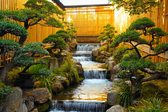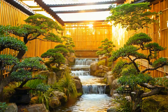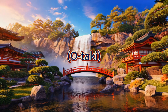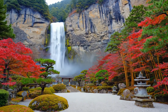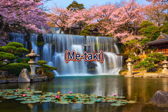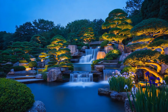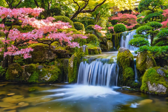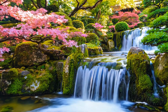Waterfalls in Japanese gardens are classified by their form, each with distinct symbolic meanings. 1. Male falls, otaki, dramatic vertical waterfalls representing strength and decisiveness. 2. Female falls, mitaki, gentler, diagonal waterfalls, symbolizing grace and nurturing. 3. Child falls, kotaki, small, playful cascades embodying innocence and potential.